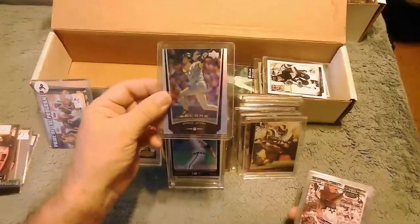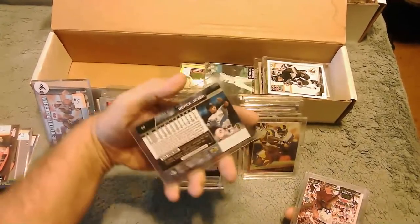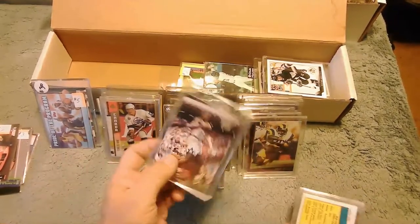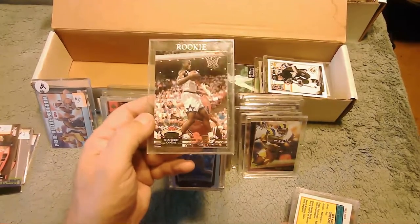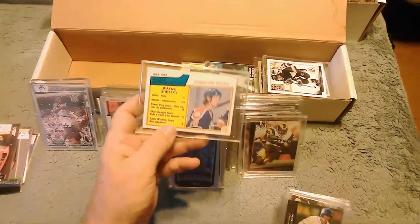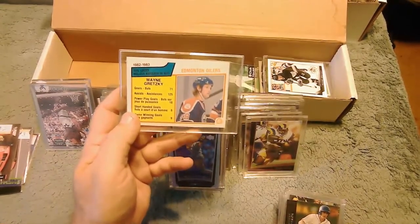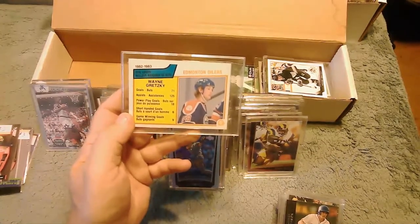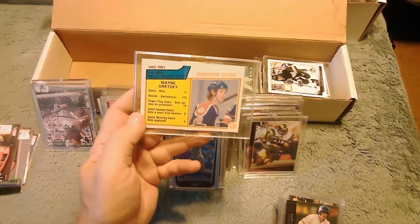We have an Encore Derek Jeter. Nice. I like it. It's Jeter. Another Shaquille O'Neal card. 92 draft pick Shaquille O'Neal. Basketball. We didn't get many basketball out of this. 82-83 Edmonton Oilers. Team leaders, I guess. Gretzky. Gretzky had 71 goals, 125 assists.